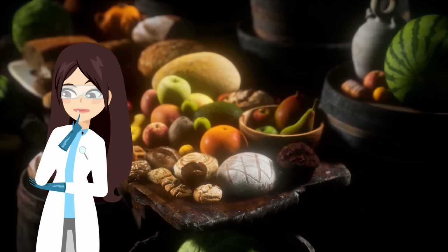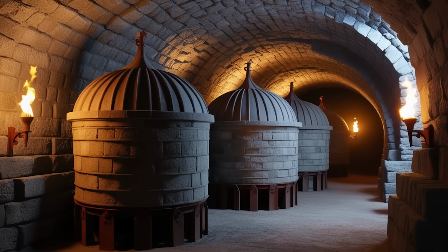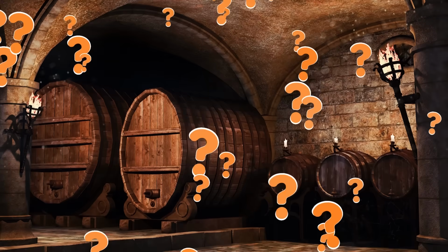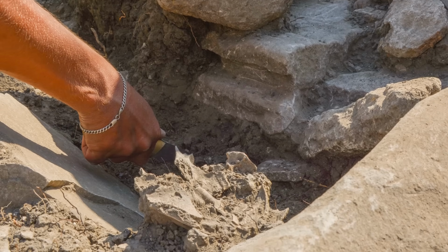Although archaeologists say the hidden tunnels could have been used to store food, doesn't that feel a little extreme? The archaeologists already said that they found 30 silos used for storage. How much storage did this small town from the 12th century need? Archaeologists admitted they aren't sure what the tunnels were used for.